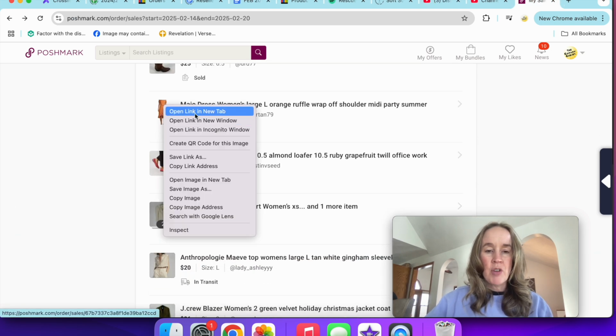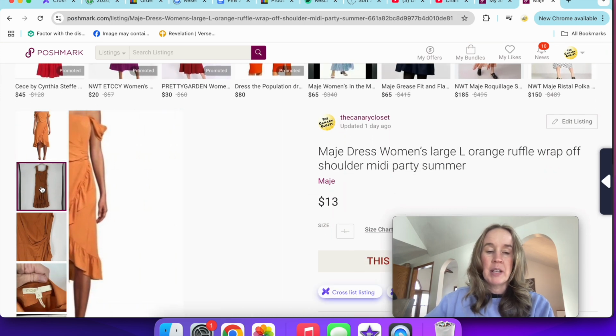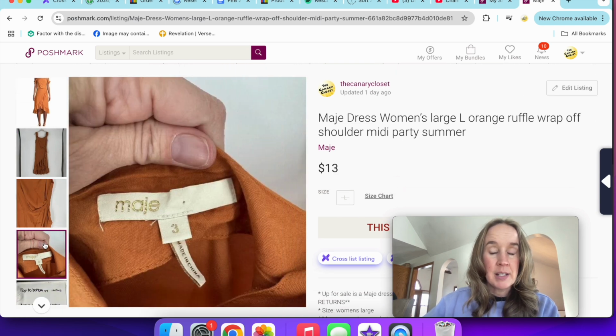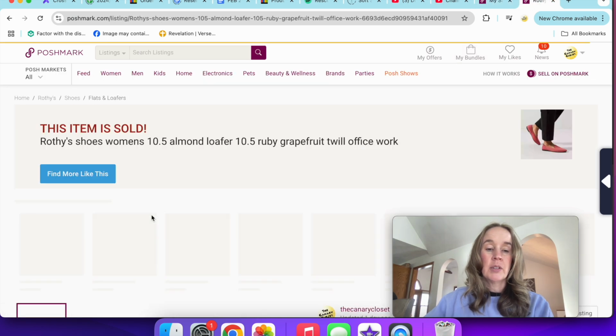Next up was a beige dress that sold for $13. I've had this, I think, for over a year, or at least since last summer, so maybe not quite. Size large, orange ruffle dress. I don't know if this brand just doesn't do that well anymore, but that sat around for a long time. Next up is a pair of Rothy's that sold for $42.